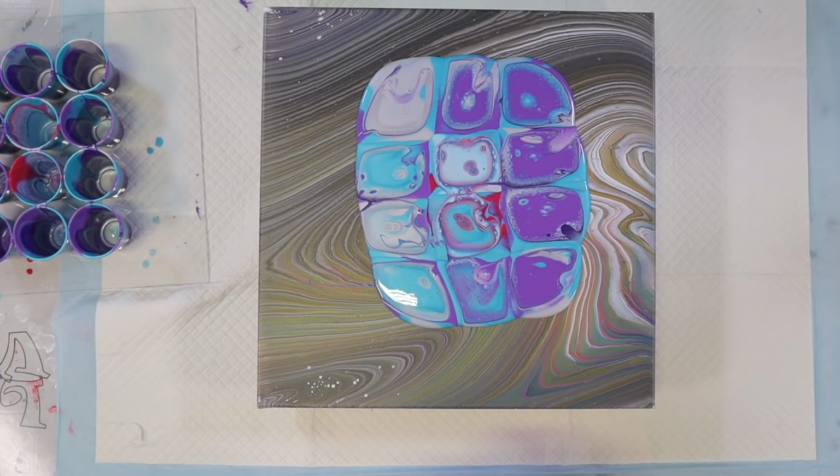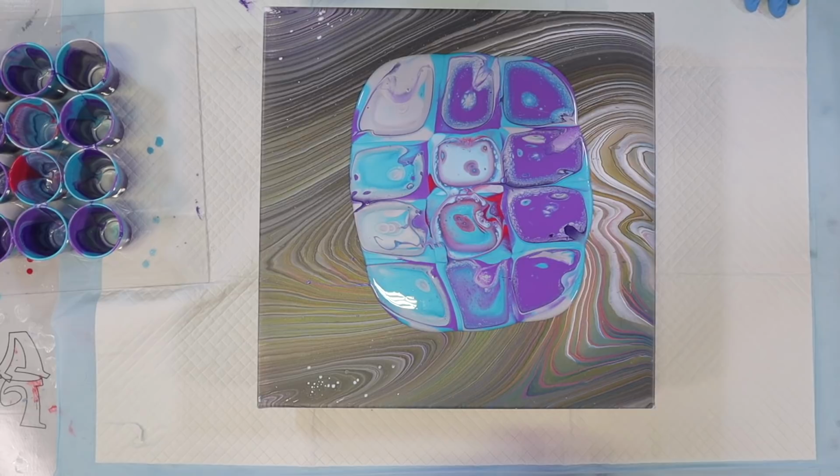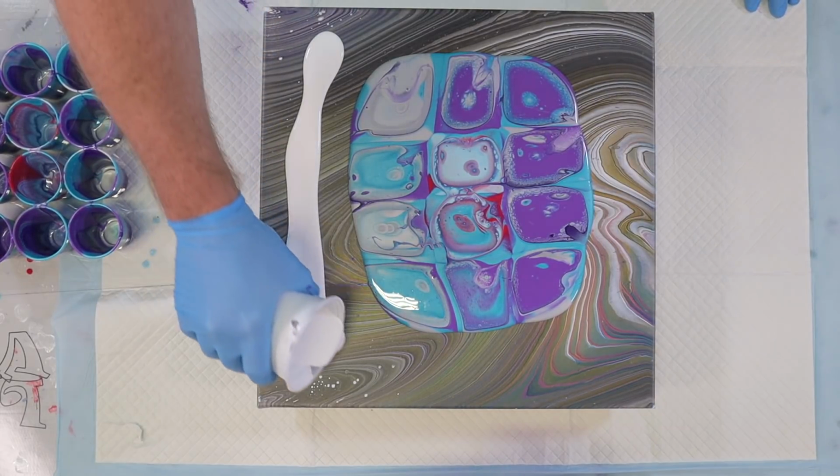Do you know why that happened? Why? Because when you were dirty layering your cup, you were not really dirty layering, you were kind of more layering because you didn't pour your paint from high enough. I see, I see. Well, we'll see how it comes out.